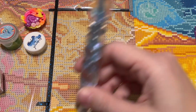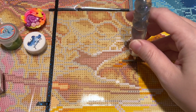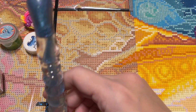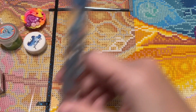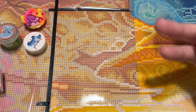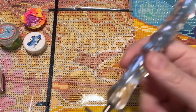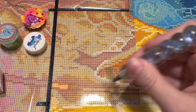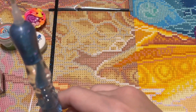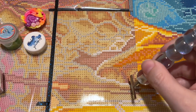It was my start photo of that kit, which by start photo I just mean it was a picture of the kit, but I hadn't placed any drills on it yet. And I like to do a picture with all of the matching accessories that I've picked out to go with it, and just kind of mark the start of it. And then I get to see a before picture of how the canvas looks with no diamonds on it. And it's fun to compare to the after.